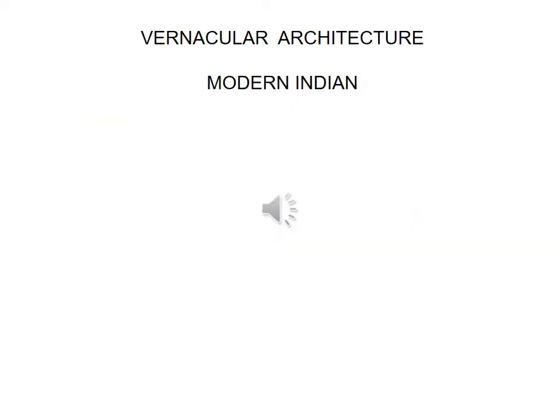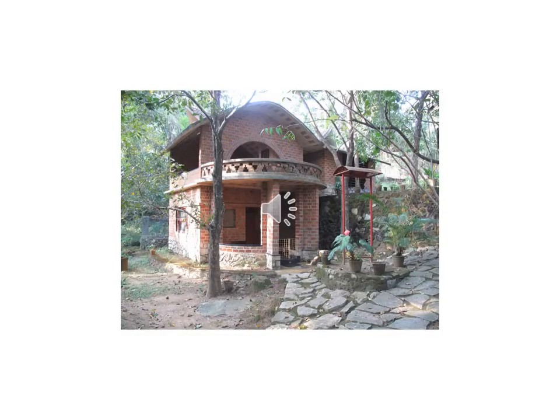Next, we move to vernacular architecture in the modern Indian context. This is an exposed brick structure with organic shapes and forms used to create curves. You can see stone paved entrance on the right side.